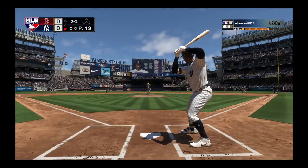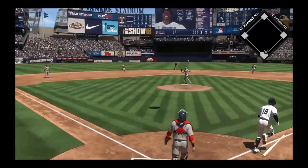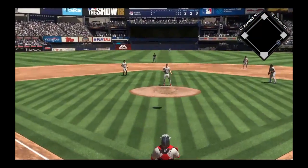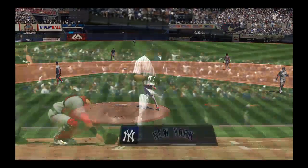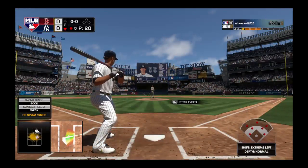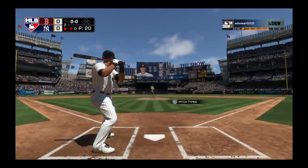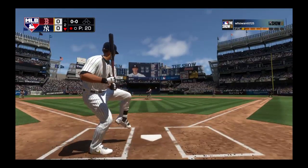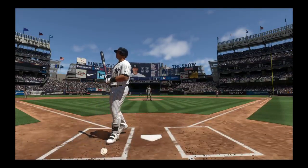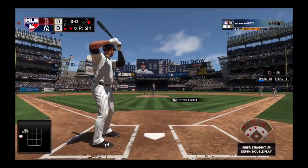The 2-2. Popped high in the air. Sale is under it, and he hauls it in for the first out of the inning. Next for New York, Gary Sanchez. Lifetime against Chris Sale, he's got 3 base hits in 17 at-bats. 7 strikeouts on the stat sheet as well. And this runs inside, and that looked like it got him pretty good.